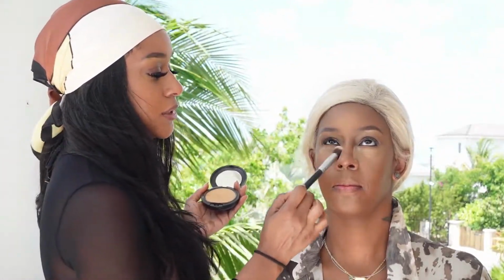I let that bake all the way through since we're gonna be out all day. So I'm going to use the NC42, get a little bit on my favorite little brush here, the Morphe M335 brush, and I'm gonna just whisk that away.